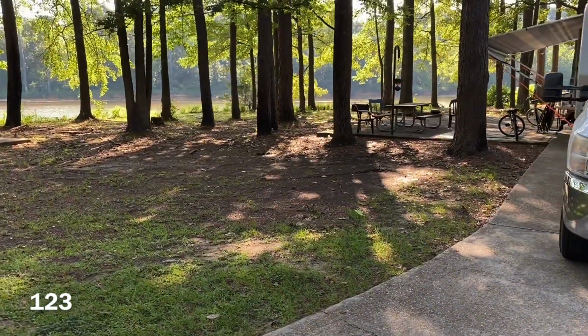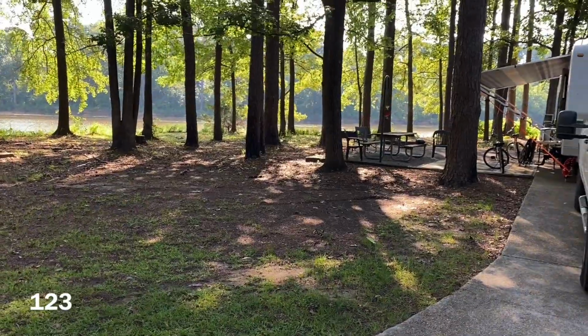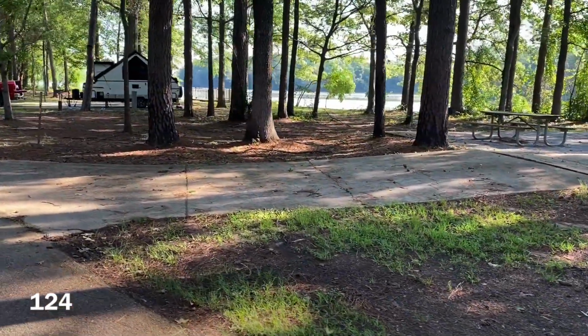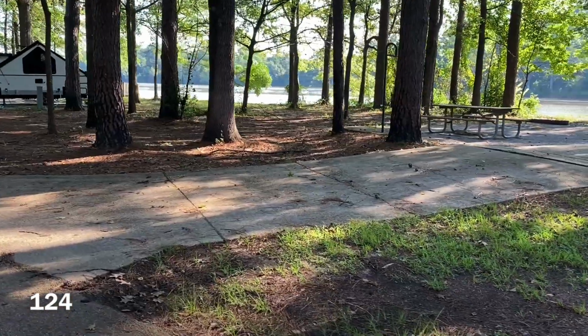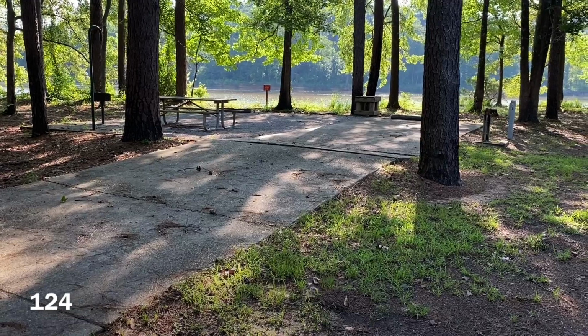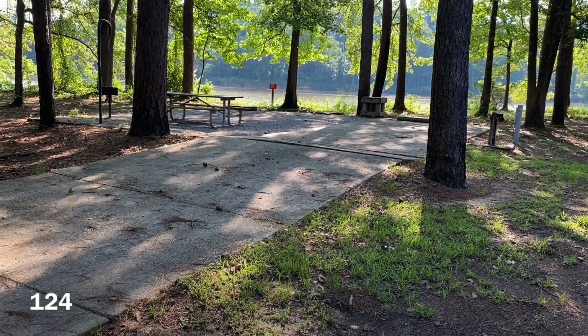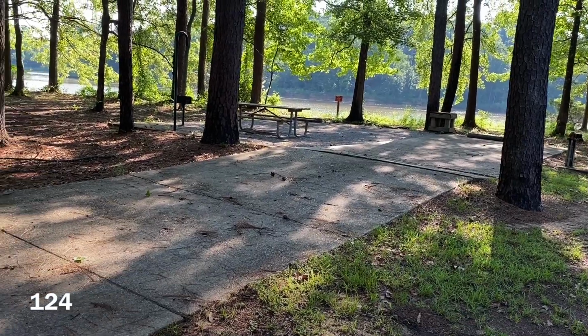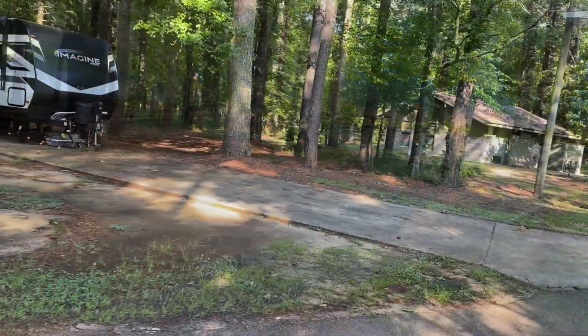Wonderful views at your campsite. 124, little interesting drive. You kind of have a speed bump where it looks like tree roots have buckled the driveway, so be aware of that if you're coming in here with a longer rig. But here right on the water.